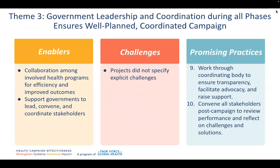The third theme is government leadership and coordination during all phases ensures a well-planned and coordinated integrated campaign. For theme 3, one of the promising practices is working through a coordinating body to ensure transparency and facilitate advocacy related to the integrated campaign.